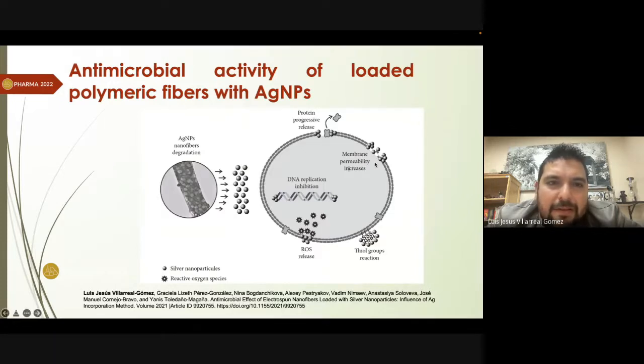In the case of the antimicrobial activity of a polymeric fiber loaded with silver nanoparticles, we load these nanoparticles because these nanofibers will serve as a drug delivery system, because when this nanofiber degrades, this degradation will release silver nanoparticles in the target tissue. So silver nanoparticles are highly reported to have this antimicrobial activity, and I show you some mechanisms reported in the literature. For example, they can bruise the membrane.